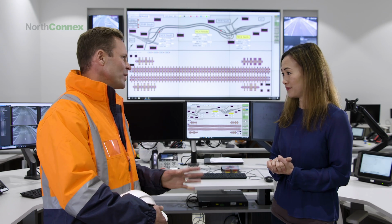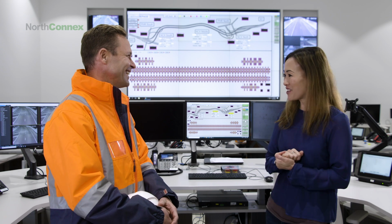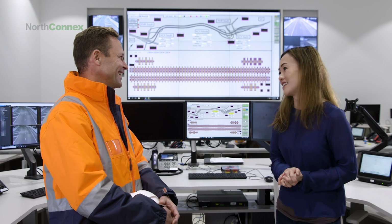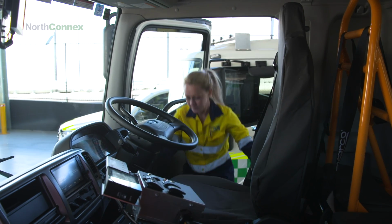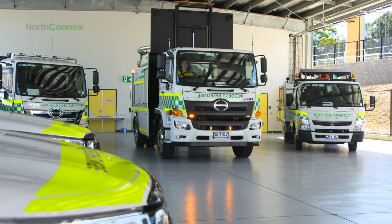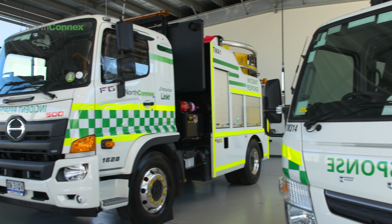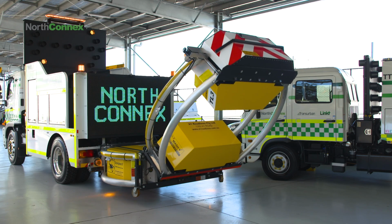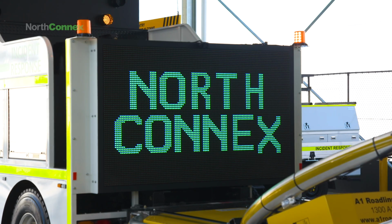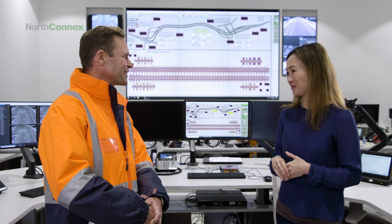So Michelle, the big question though, if I break down in the tunnel, is there going to be someone there to help me? Well, let's hope that you have a smooth journey, but if you do break down, Dave, don't worry, you're in safe hands. We have 2 incident response staging areas, one at the north end and the other one at the southern end of the tunnel to make sure that we minimise response time. And we have an extensive fleet of incident response vehicles, everything from tow trucks, truck-mounted attenuators, road sweepers to super deck lifts to keep the traffic moving and our motorists like you safe. Michelle, it sounds like you have everything under control.